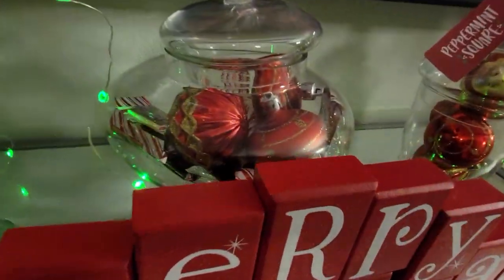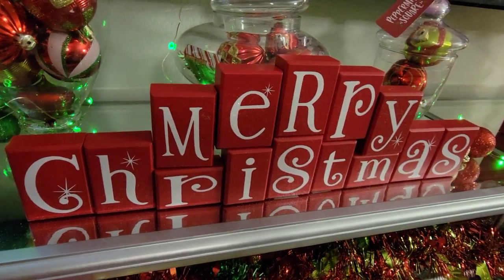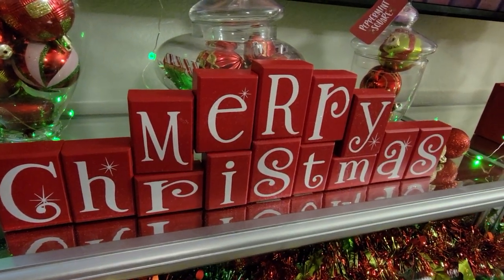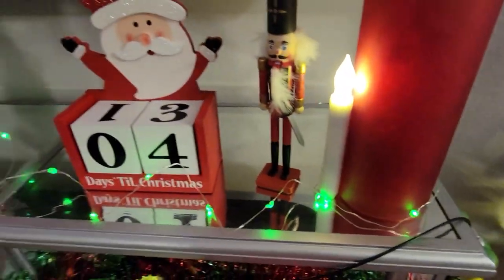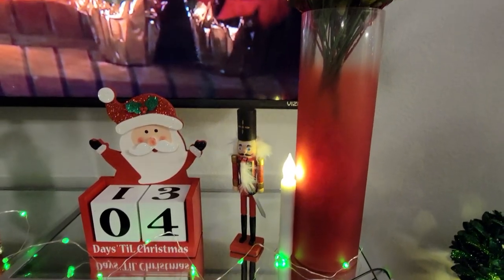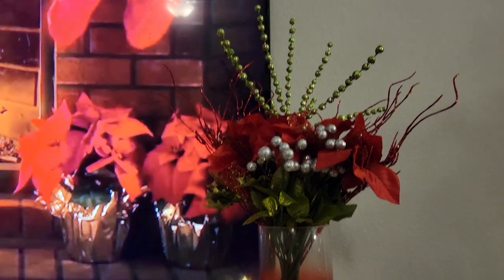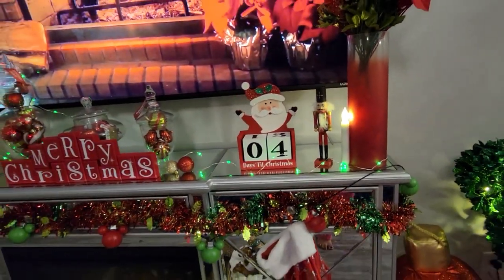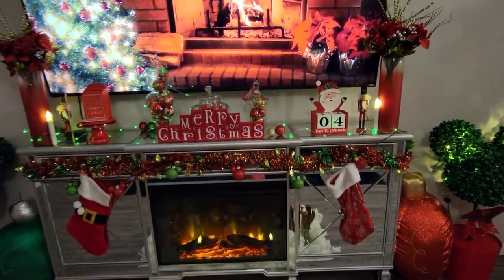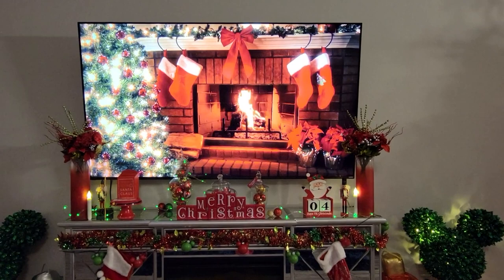And this is a new sign, a Merry Christmas sign that I got this year. I recently hauled it in my last video, and I'll link that video down below, of course. But those are individual blocks and they spell out Merry Christmas. And then on this side, I have a little countdown for Christmas, and I have another nutcracker and of course another vase.